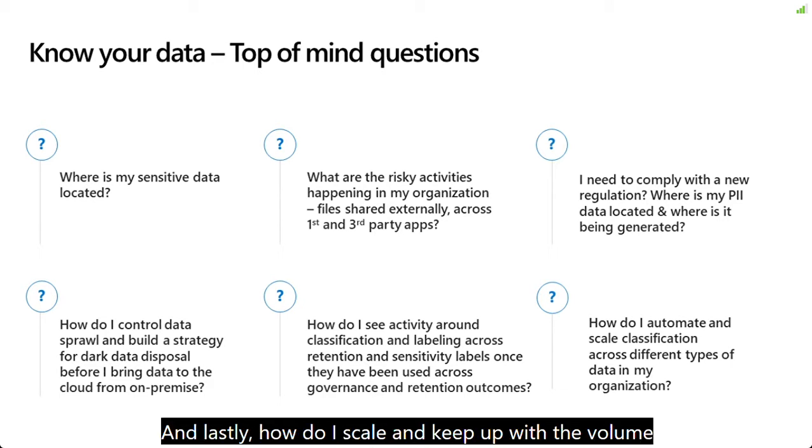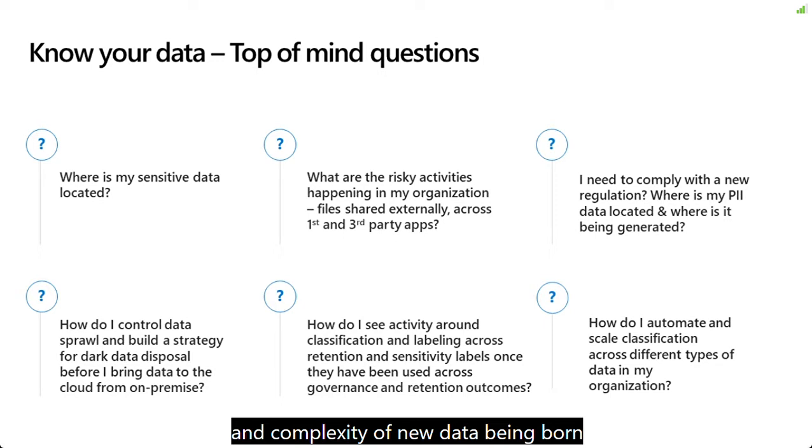And lastly, how do I scale and keep up with the volume and complexity of new data being born in the cloud or being migrated into the cloud? These are the questions I know many of you are asking yourself right now. Let's see how we can help.